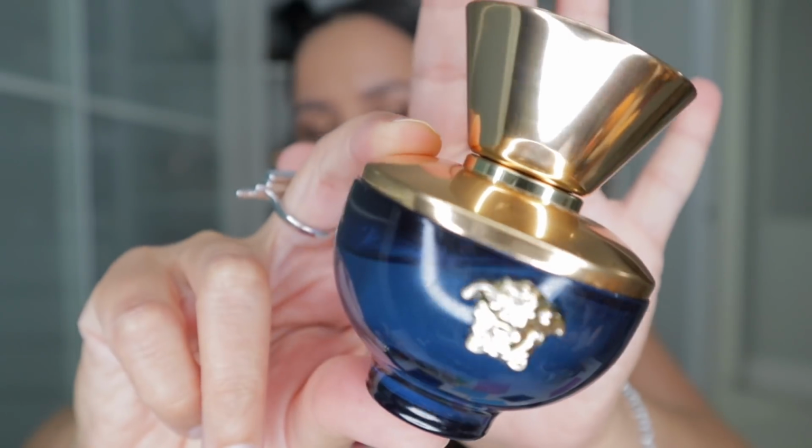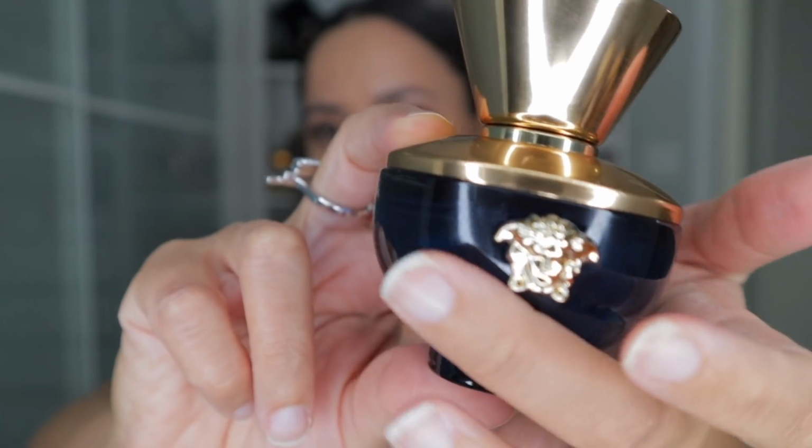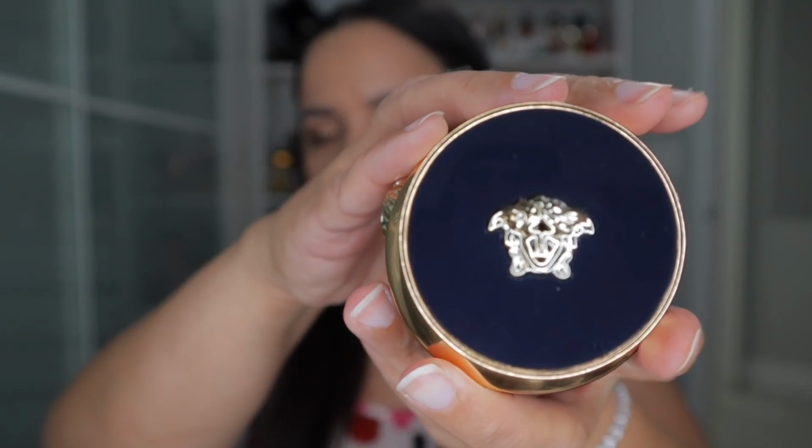It is an easy grab. It isn't anything revolutionary, but most designers do fancy packaging to kind of rope you in. And to me, this matches. This is a day sailing, and I think this bottle is a perfect representation of it. So here's what the bottle looks like up close. It's gold and blue with the Versace face up front. It's blue on the top. So that's Dylan Blue. Okay, next we have Dylan Turquoise, and this was released in 2020.